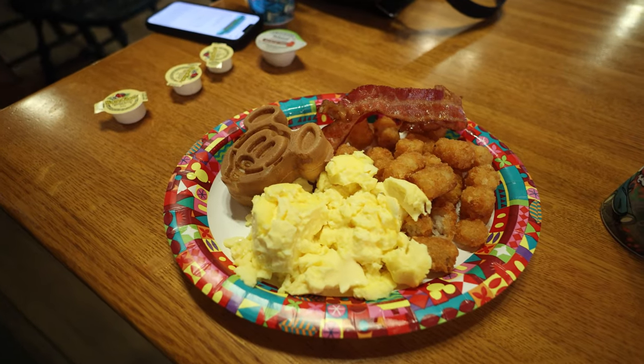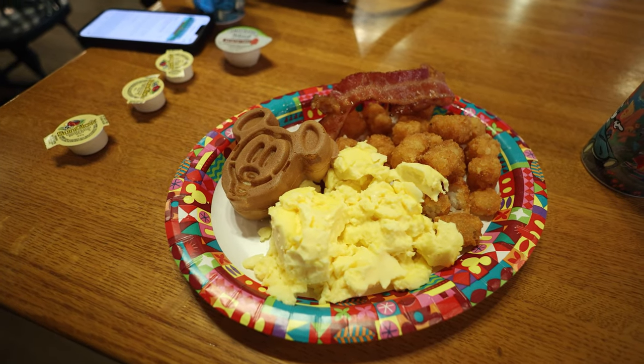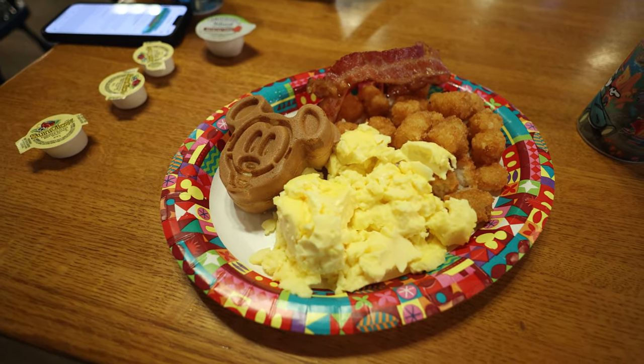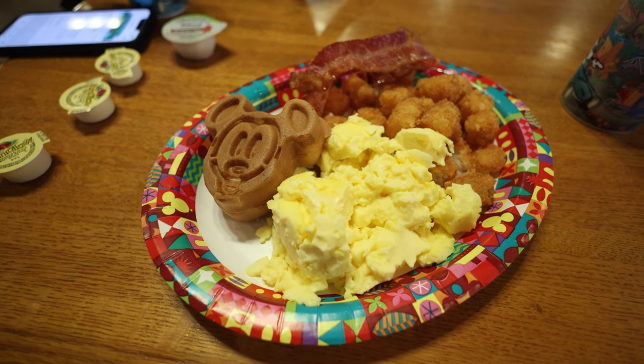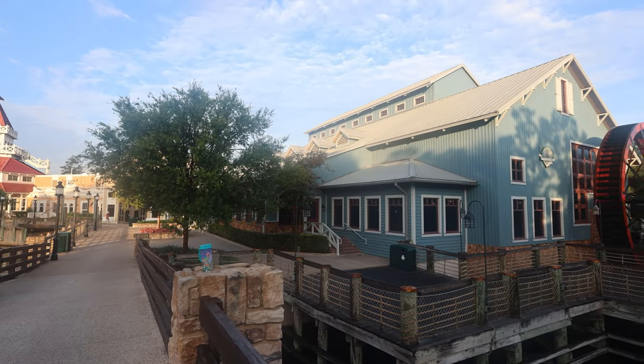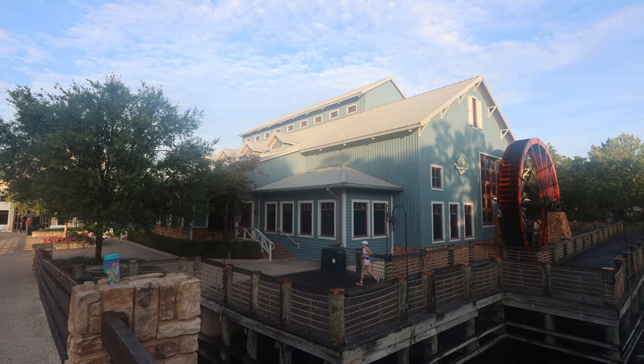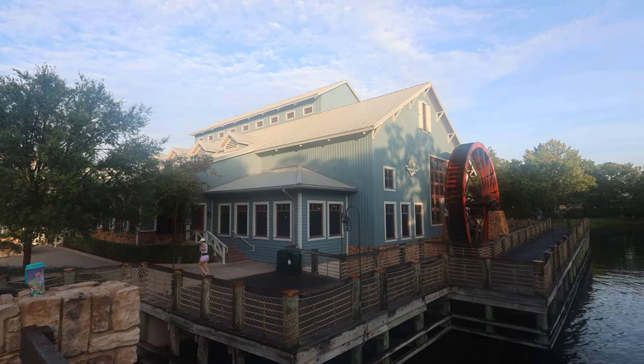Good morning, everyone! As the sun rises and the excitement builds, we're starting our day bright and early with a delightful breakfast at the resort. We've enjoyed a spread full of Mickey-shaped treats that made the morning even more magical. From Mickey-shaped waffles to pancakes, it's the perfect way to fuel up our day ahead.